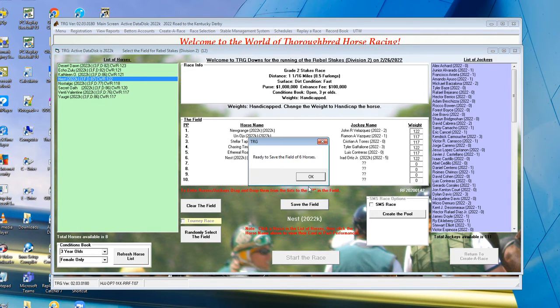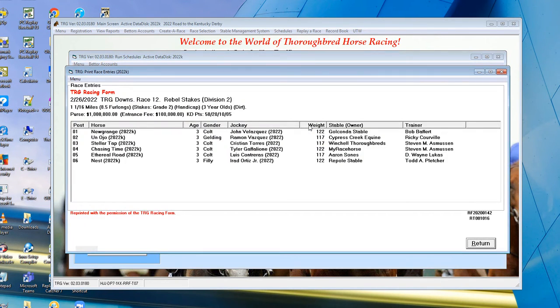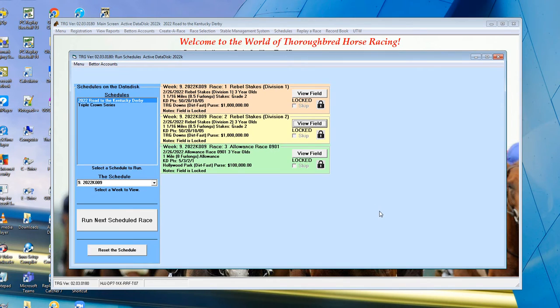And we'll save the field. Go back and take a look at, we'll lock it. Take a look at the field, make sure Ness is there. You can see Steve Osmus has 2 horses in this race. That's interesting. So now we're set to run the 3 races for week 9.